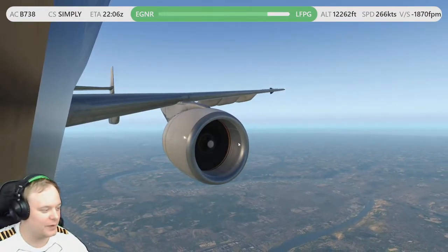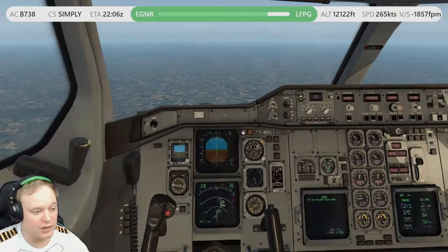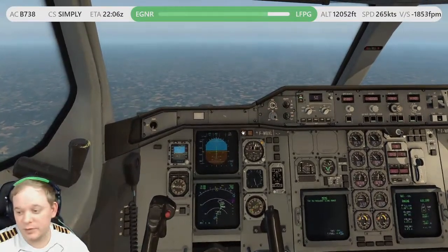Terrain, pull up. Now, hopefully we're going to be okay. But look, this is my first time landing. I don't know what the physics are. I can imagine they're slow, heavy, so we'll find out.